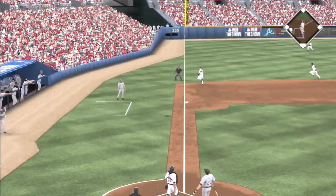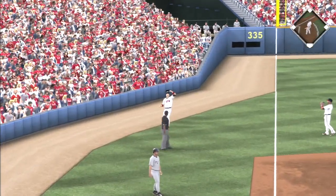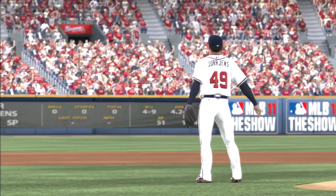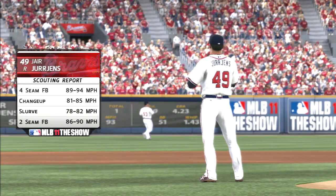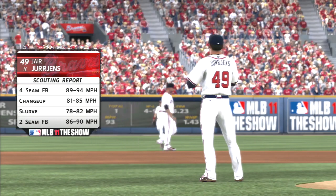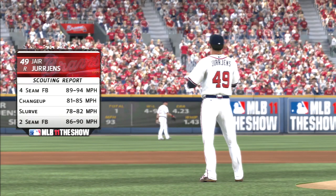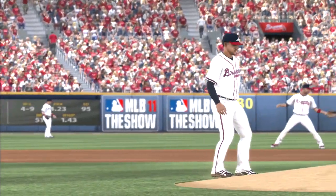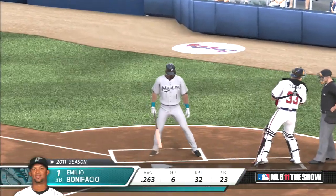Swing and a high pop-up toward the stands behind third. Ma is there, and it's a first pitch out to start the ballgame. And before we go much further, let's pull up the scouting report for this 25-year-old so we can see what to expect. Emilio Bonifacio will get his first opportunity now.